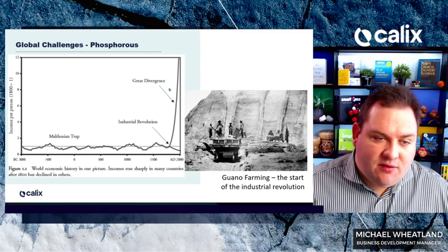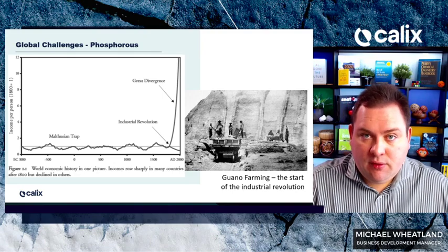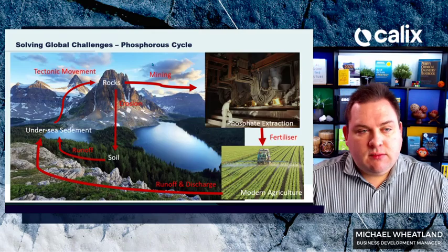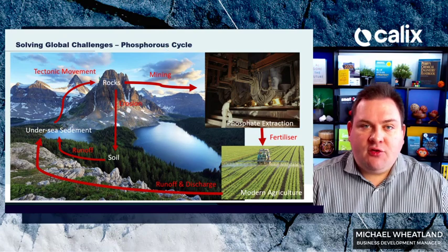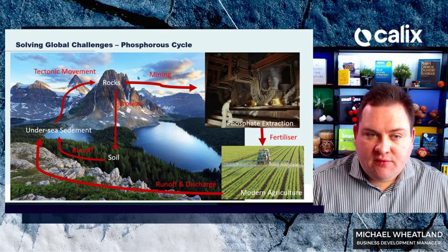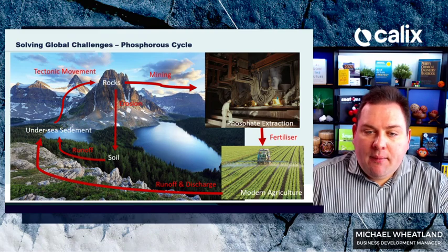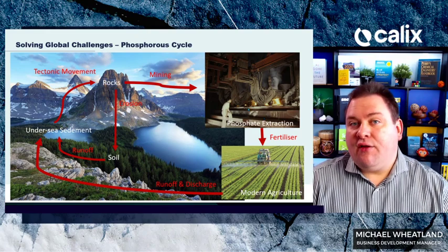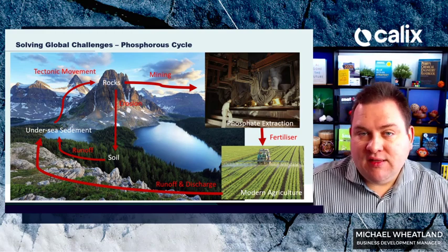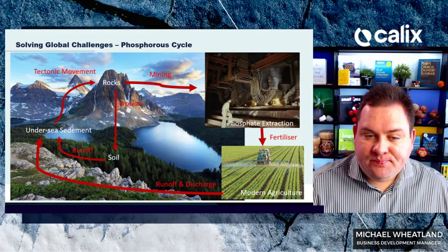So there's a great divergence in terms of the population, and that was related to the creation of agriculture and modern fertilisers. And phosphorus plays a big role in that. So effectively what we're doing is, within the phosphate cycle, we've taken that natural phosphate cycle and introduced a new stream where we take phosphorus that's in rocks and mined out of phosphate deposits. We then use electric arc furnaces to convert that phosphorus into usable fertiliser, phosphates or superphosphates, and we apply those fertilisers to our modern agricultural crops.